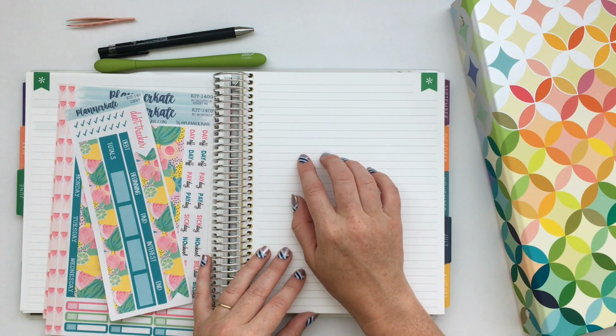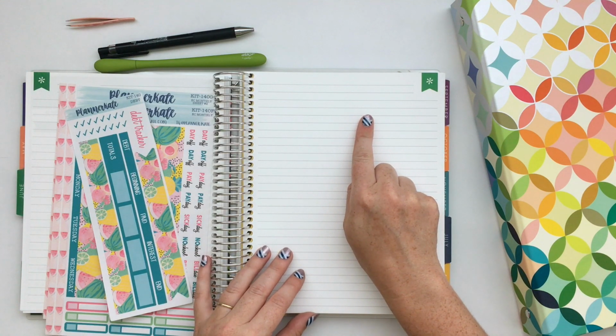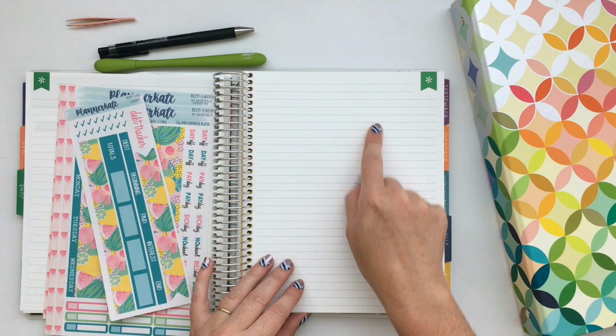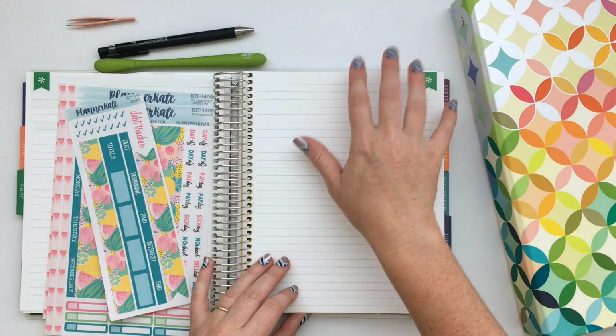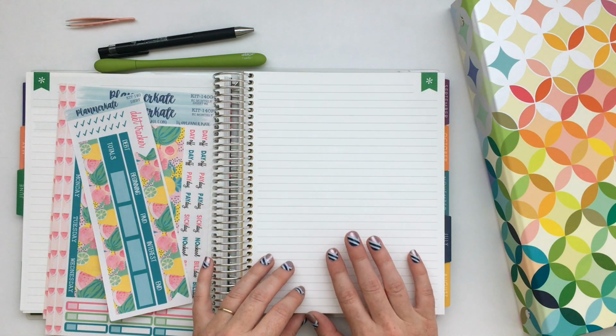So for example, in the middle of May, I had paid all of our bills before the second paycheck came in. So I wrote that down so that I knew when the second paycheck came in, I could put more towards savings. So that all goes in there. And then it's a quick reference for me for the rest of the week.